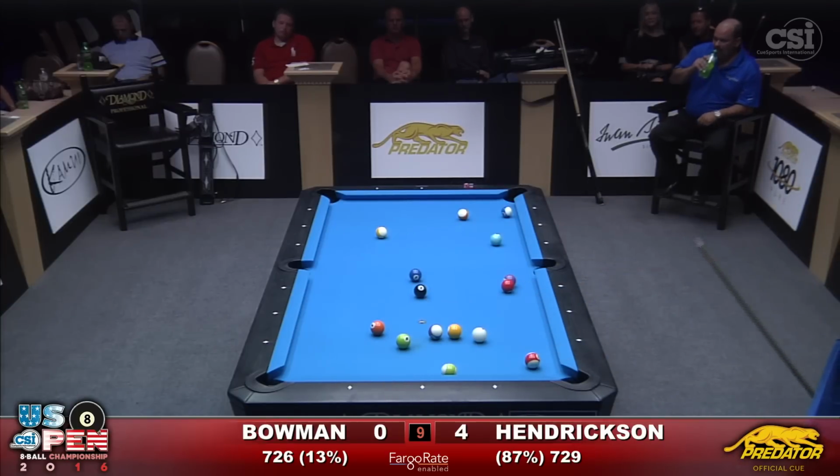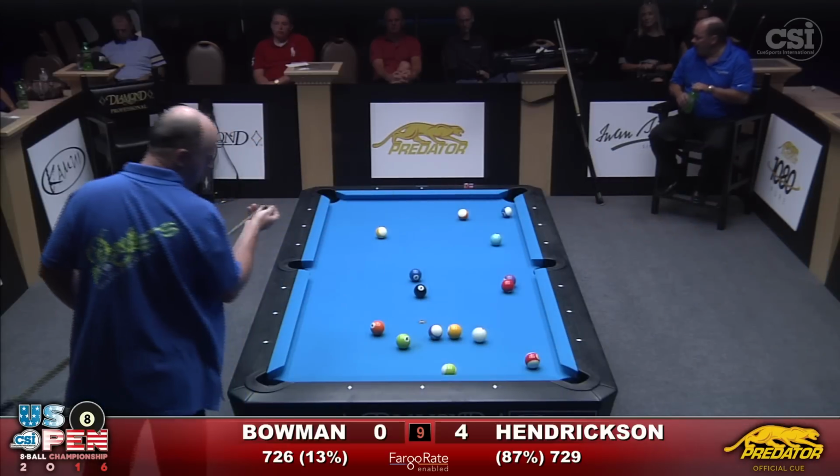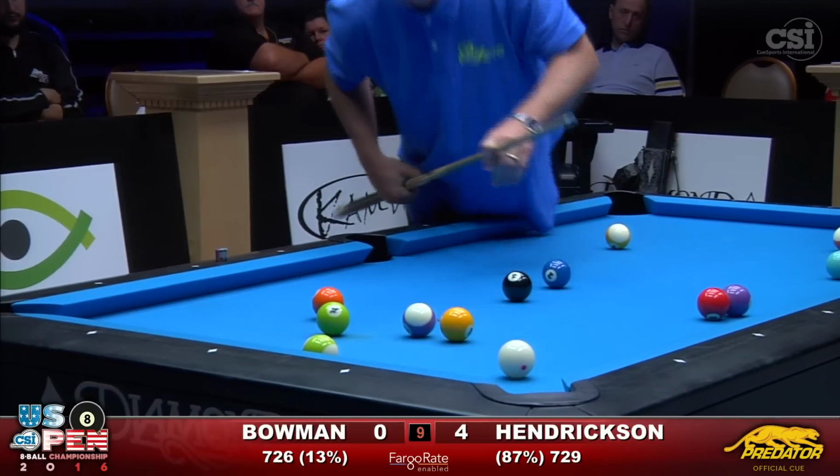Well, he can break it out pretty quickly here. Well, the 14 down on the bottom. Yeah, but he's got to bump it right or he won't have a shot. He's got to do everything right this rack. Yes, definitely.